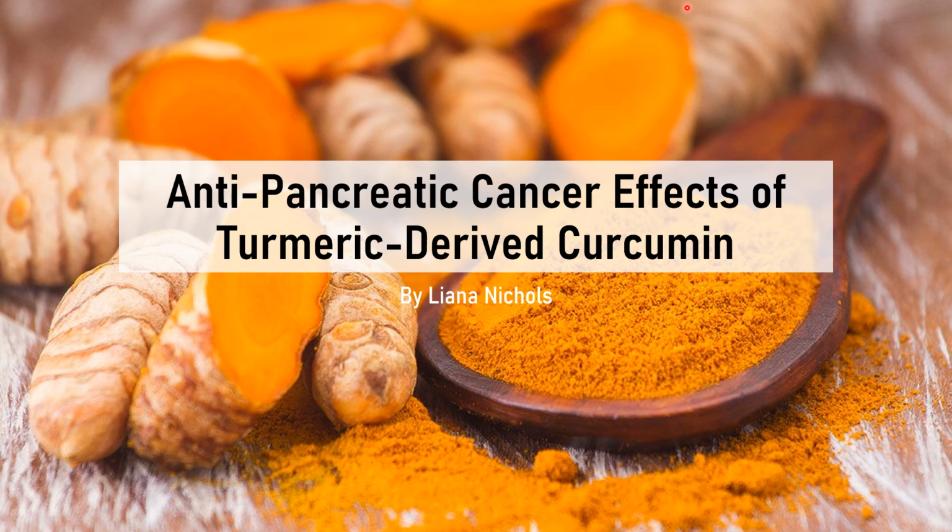turmeric-derived curcumin. So you can see in this background image this bright orange powder-like substance, and also around it this root plant that is of the same color. So this root plant here is the plant that turmeric comes from, and turmeric is a spice.